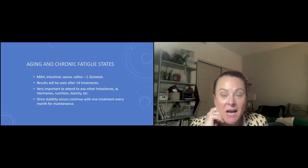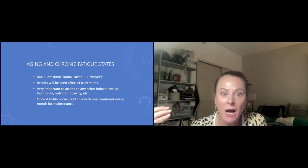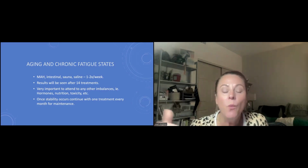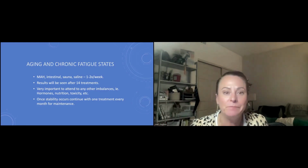So for aging and chronic fatigue states, the MAH, intestinal, the sauna, saline 1 to 2 times a week. Usually we start seeing results after 14 treatments. It's very important, if you remember from the beginning slides, that ozone really is not a standalone therapy. We want to use it with other things. So when we're working on aging and chronic fatigue, we want to attend to your other imbalances, such as hormones, nutrition, toxicities. And then once we get you stabilized and feeling better, we can go down to a maintenance treatment of 1 treatment every month.